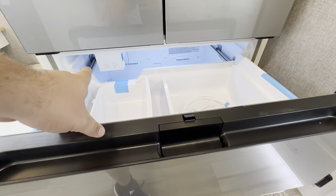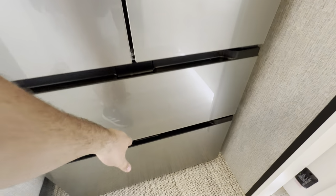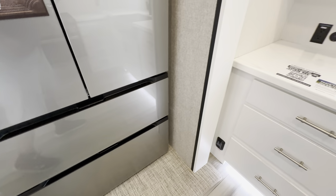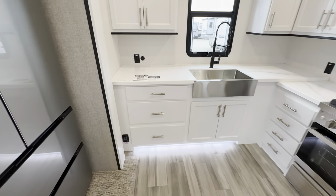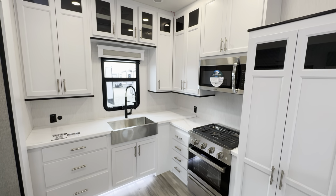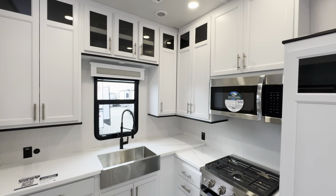So right here, you got an ice maker. You got two different parts for your freezer. So you can definitely pack away a long trip, a week's worth, absolutely no problem. As you can see back here, you get a lot of countertop space and just a ton of storage. I mean, it goes high up there.